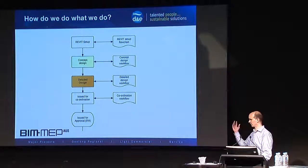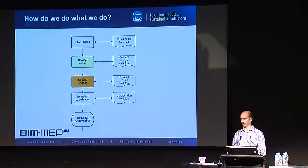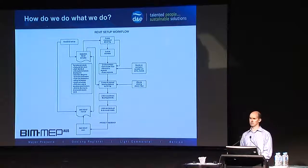We started, as per this diagram here, at a high level, outlining the main blocks of the overall process. Then we drilled down to the detail, including all the steps in the process, along with possible options or choices that are available at each step so that the workflow covered the widest range of projects possible. The actual workflows shown here are a workflow for the Revit setup, so how we set up our models, how we make the decisions at the beginning of the project.